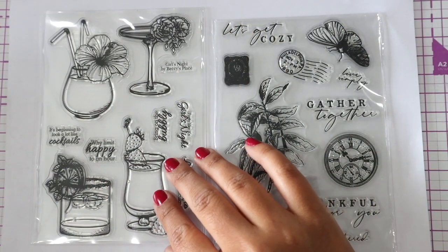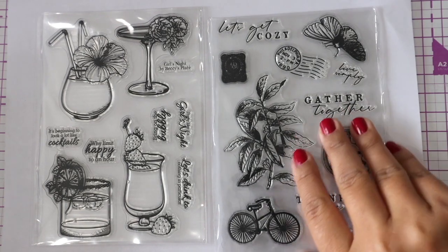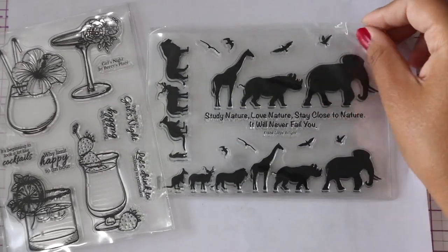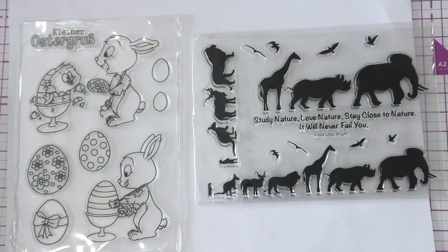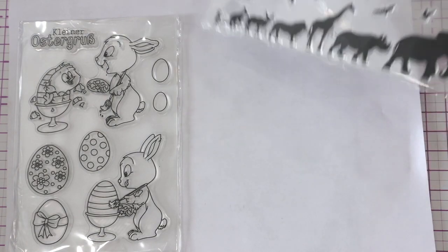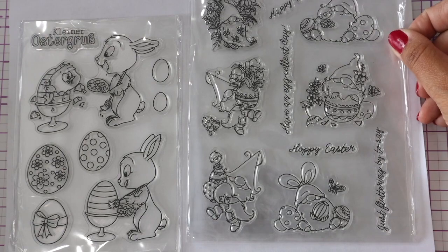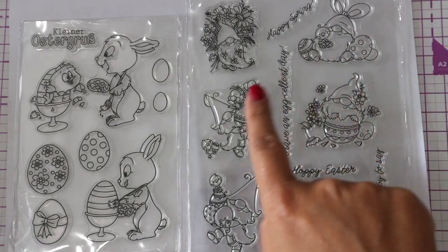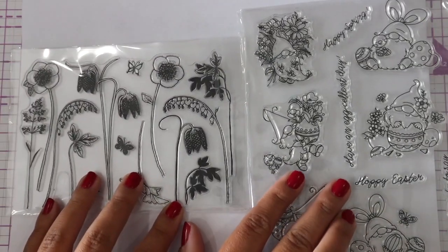Drinks. I want to do a journal for drinks, like drink recipe. Yes. Animals. Very black one for Easter. This has German writing on it. Are you guys okay with me doing German sentiments? Let me know, because a lot of these come with German sentiments. These are gnomes. Easter gnomes. Looks like everything is Easter. And some flowers.